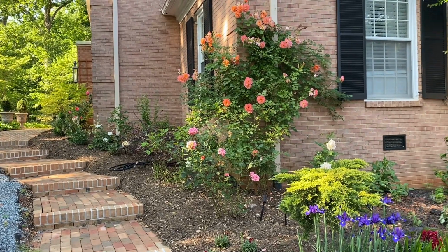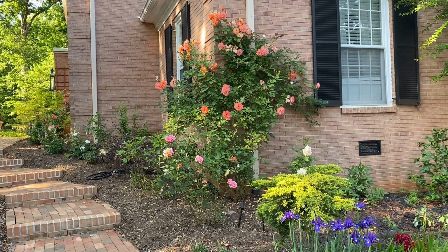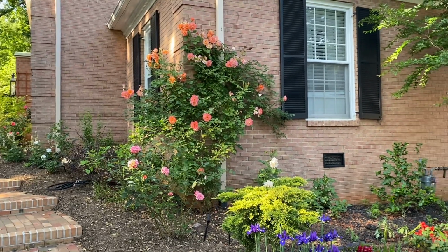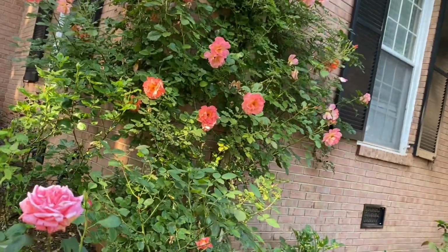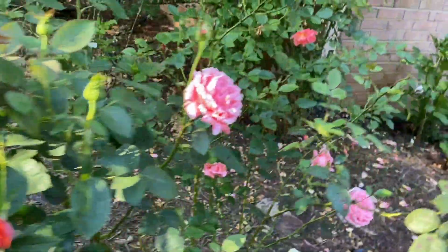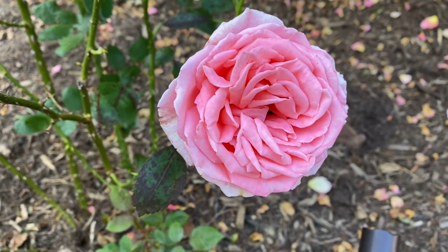And then this climbing rose here in the corner of the house, this is its third year in bloom and it's doing phenomenal. Let's go take a closer look at these roses. These roses here are called First Prize and they're just lovely.